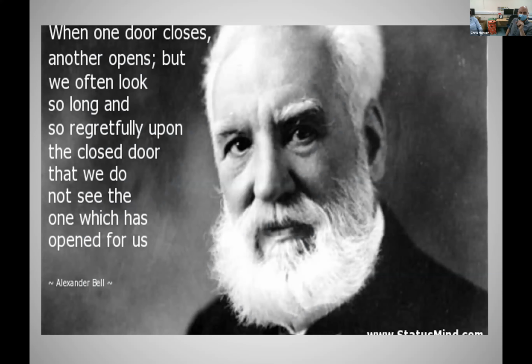So this is Alexander Graham Bell, which is a really nice quote, and people will have heard this. When one door closes, another one opens. Absolutely, but I like the bit afterwards. We often spend so long and regretfully looking upon the closed door that we don't see the one that's opened. And for me, this kind of rings true.